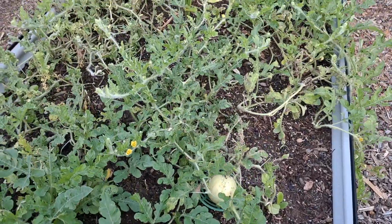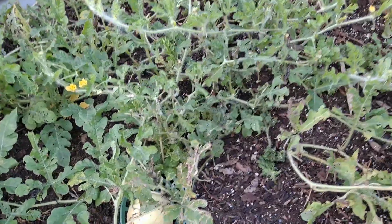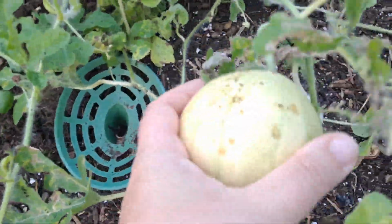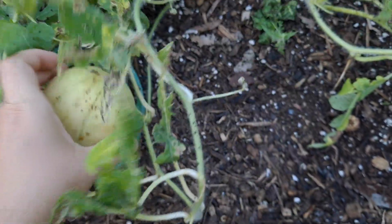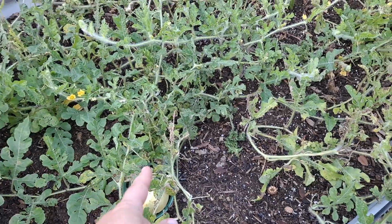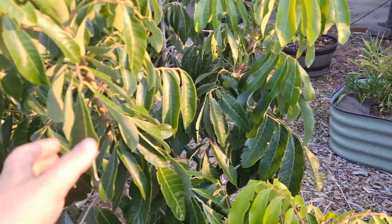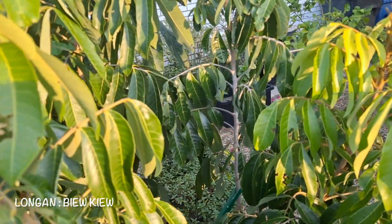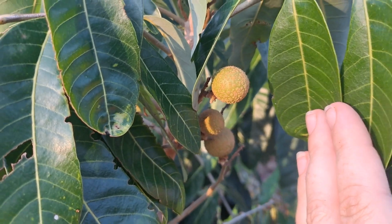And here we're growing different kinds. We had tobacco. We harvested all of our tobacco. Now we're trying to grow watermelon. And this is impossible. Just pests everywhere. You can see all the waste. This is a longan, a BK longan. And it's humongous. It has some fruit on it. It is taller than I am.